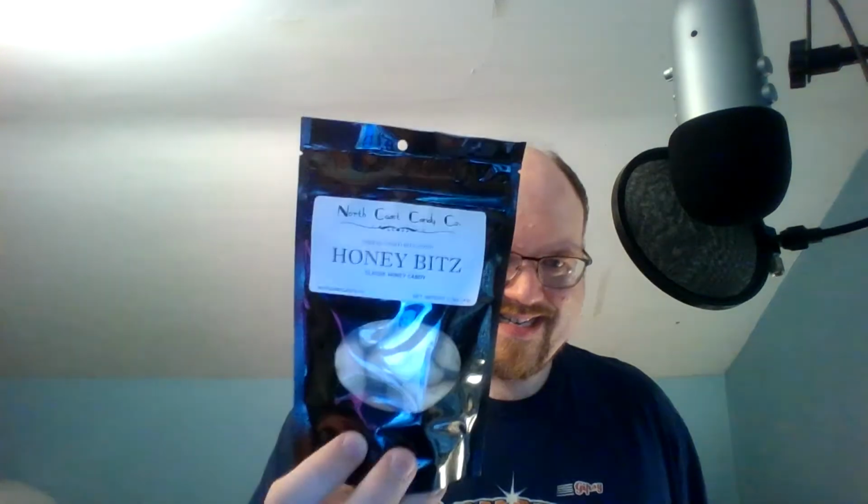Number 3 is Honey Bits. These are dried Bit-O-Honey. They come out all puffed up like a Norwegian bodybuilder. Wow. Not a huge fan of Bit-O-Honey. I've definitely had it once before. That's about all I can say. Smells like honey, which is interesting. It's like a big styrofoam nugget, but brown.